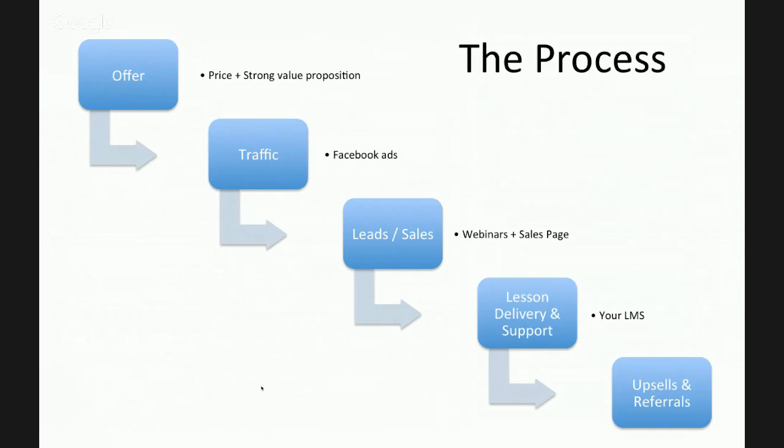You need to be able to generate leads and make sales. And for that, my recommendation was to either send traffic directly to a sales page if you're selling low ticket training. And if you're selling mid or high ticket training, you should send them to a webinar. And from the webinar, you may even want to send them to a sales call instead of the sales page, for really high ticket programs. And of course, all that feeds into your LMS, and your LMS handles your membership access, it handles lesson delivery, it handles student tracking, it handles support and all that stuff.